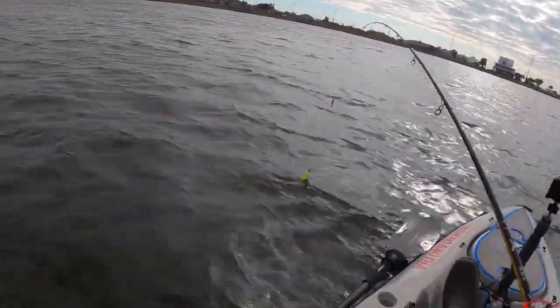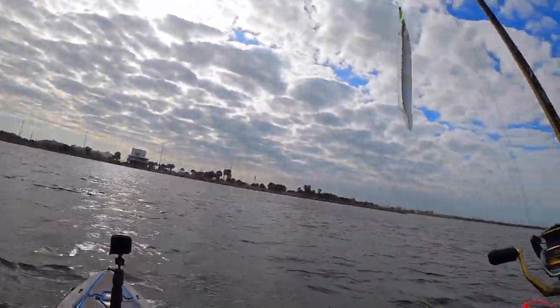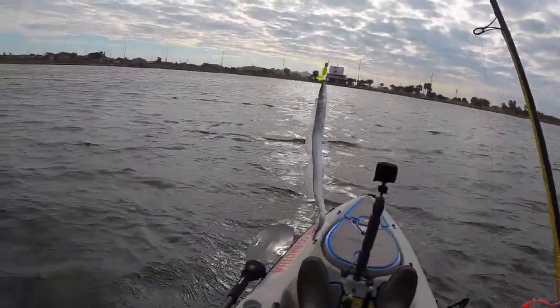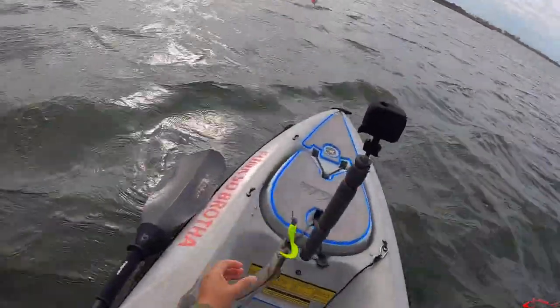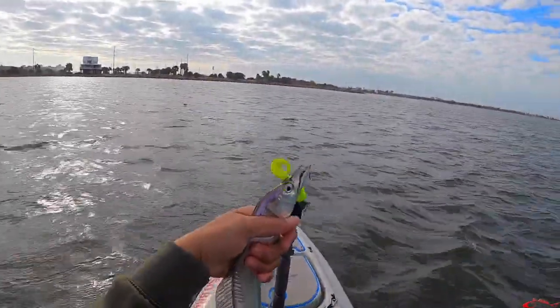Like ribbon fish, I think. Caught me several of them ribbon fish. Yeah, they kind of yucky. They all right though. They're my friend.